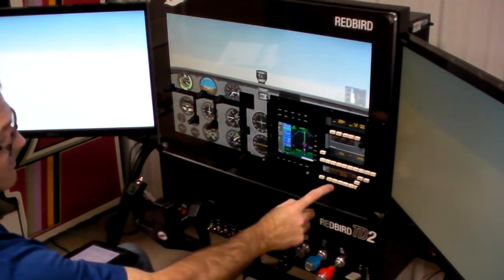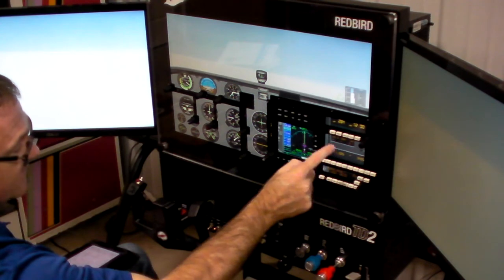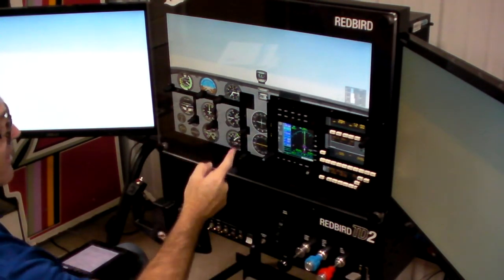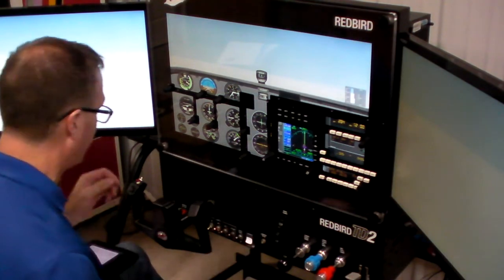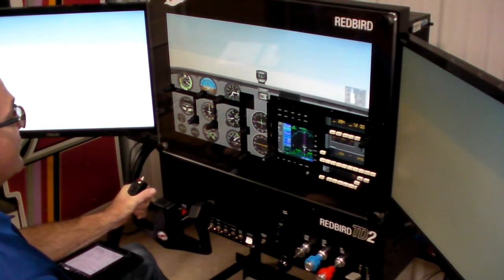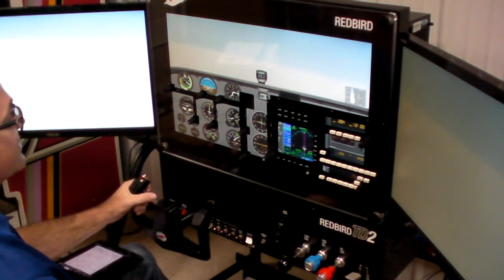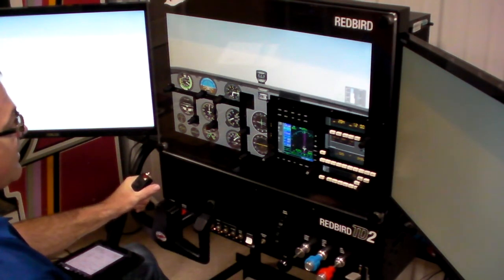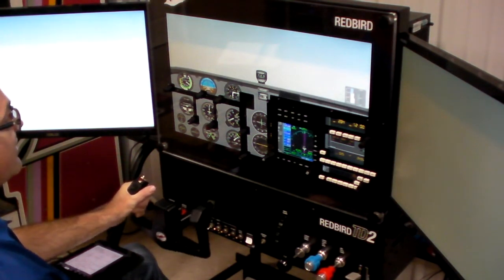2,600. Oh, you know what I forgot to do? I talk too much. I forgot to hit glide slope. We've already went through the glide slope though, so it isn't going to catch it. So I'm going to hand fly this. Autopilot. So, since I was screwing around talking to you instead of doing what I should have been doing, I get to fly this now by hand.